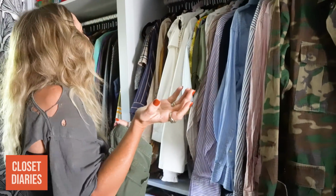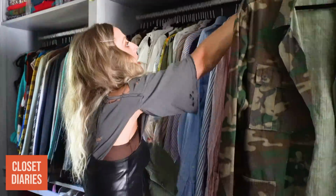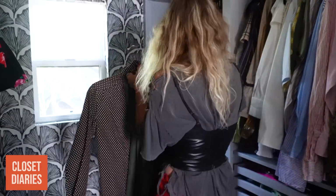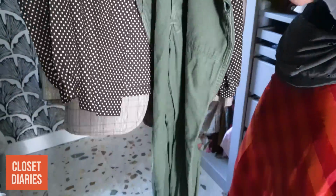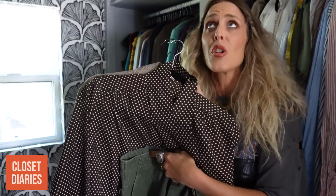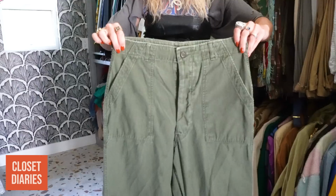And then just go crazy and let's dress it up with a pussy bow blouse. I might walk over here and grab a classic plaid brown blazer, and then I would probably put some boots with this as well. So like I said, it's so versatile. You can always wear a pair of army pants, and number one favorite for fall is army pants.